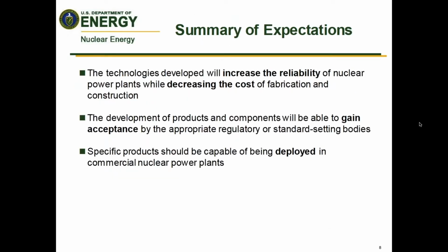So the summary, again, the AMM program increased the reliability while decreasing the cost. Pretty straightforward. Another thing that the AMM program likes to point out is that the projects that the AMM program supports, we are looking for that acceptance by the codes and standards and regulatory bodies. That's something that we are highly interested in getting that acceptance and getting that out into industry. So I want to stress that. And then, of course, being able to be deployed in the commercial nuclear reactors, the extent of our R&D. And with that, I will open up to any questions.